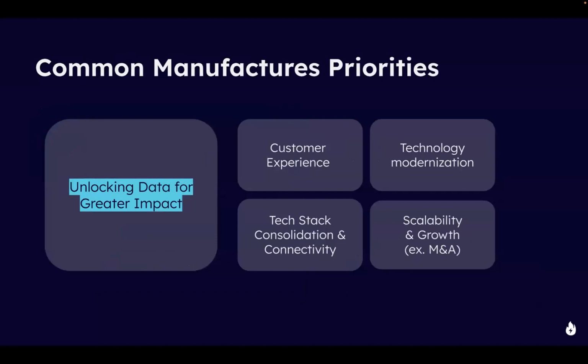So, when it comes to manufacturing, we really tried to focus on some of the major priorities of manufacturing customers. Right now, what we're seeing with a lot of our customers is that they're focused on 4 major areas for the business. And one of the main ones is customer experience. And what we're finding lately is that customers are expecting more of a digital experience than they ever have before. And this is new for a lot of manufacturing customers.